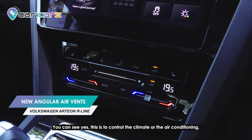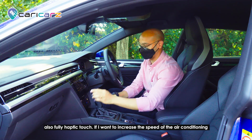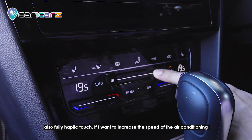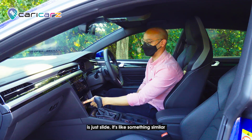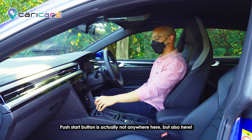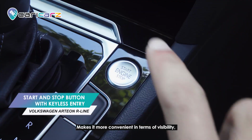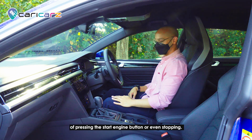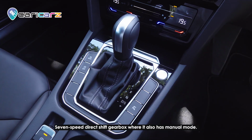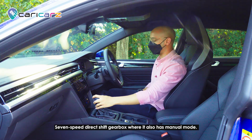You can see, yes, this is to control the climate or the air conditioning. Also fully haptic touch. If I want to increase the speed of the air conditioning, it's just like a slide, something similar to what you have on your mobile phone. The push start button is actually not anywhere here but also here. It makes it more convenient in terms of visibility for pressing the start engine button or even stopping. 7-speed direct shift gearbox, where it also has manual mode.